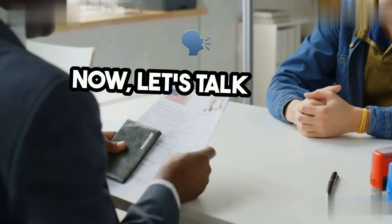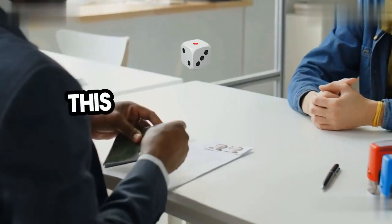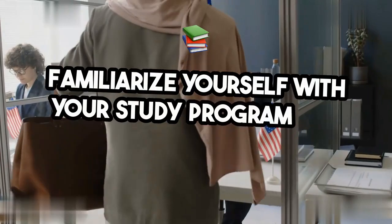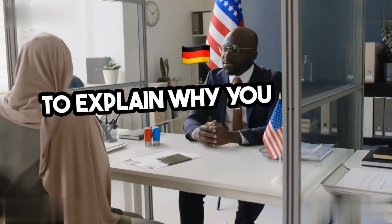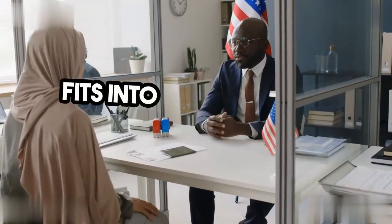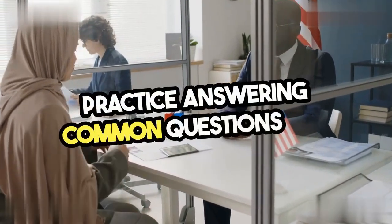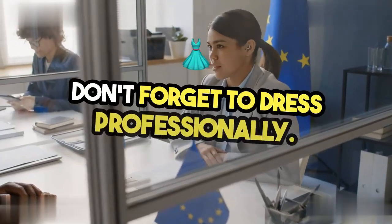Now, let's talk about preparing for the visa interview. This is your chance to shine. Familiarize yourself with your study program and be ready to explain why you chose Germany and how it fits into your academic and career goals. Practice answering common questions, and don't forget to dress professionally.